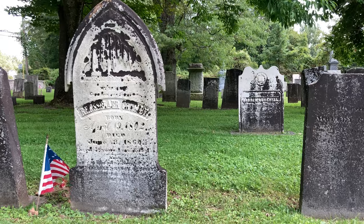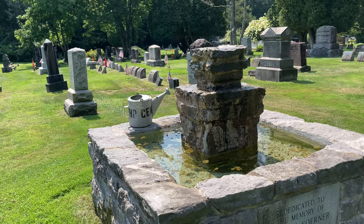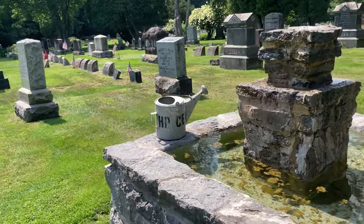This is like awesome. This is a great stop. I didn't expect any of this, really. I didn't expect it to be so old. I didn't expect a gazebo. I didn't expect this to go back this far.